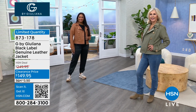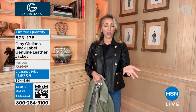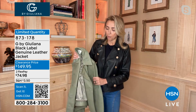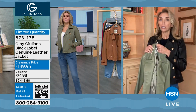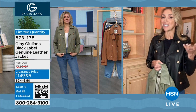I'm telling you, we design about 10 months out at G by Giuliana. So yesterday, for instance, we had a 2-hour sketch review for November and December. And we are continuing to design a lot into olive. So olive is a color that's not going anywhere. To be quite honest, we will never stop designing into sandalwood.